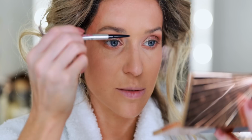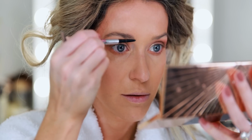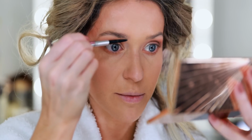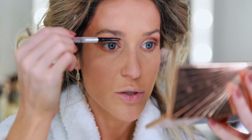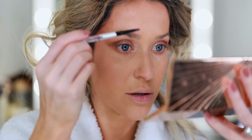The front of the brow starts basically the same. So I'm going to angle up from the center of my nostril through the center of my eye, and I'm going to pull my brows in a little bit. Very softly, I'm creating little hair-like strokes. This right here is kind of the bulk of where my brow starts, so I'm just following that line in. I don't want these front hairs to go up too high because the brow should angle down.